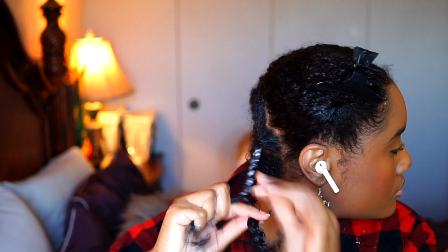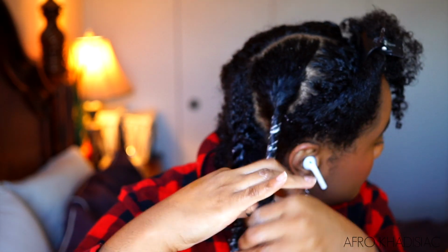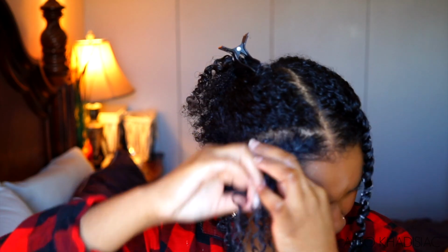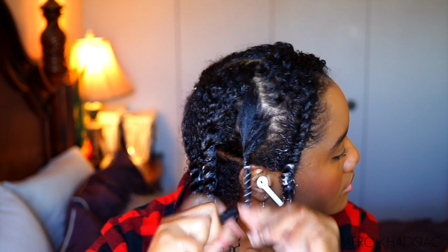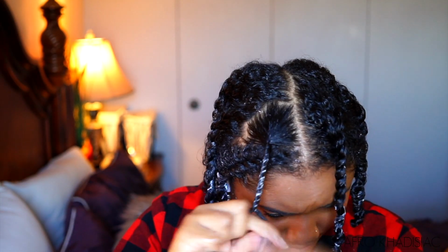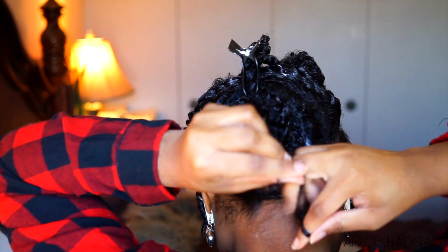Alright, so now that one side is done, I'm just going to do the same exact process on the opposite side. So now when I get to the back of my head, sorry about it being kind of blurry, I'm just going to flat twist going across, just like how I did with the front of my hair. And this really helps to keep my nape protected and moisturized. So in total, I have 8 regular twists and then 3 flat twists.